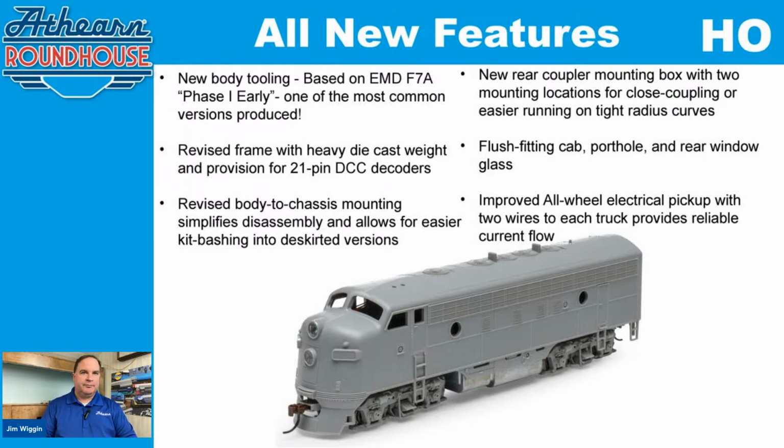So real simple. The other thing that's been changed is there's a revised body to chassis mounting, and this simplifies disassembly and allows for easier kit bashing into a de-skirted version. Now, folks, remember me saying in the past, a lot of these F units that lasted into the 60s and beyond, in the early days, that streamlined skirting that you see by the fuel tank looks really cool. But if you're the maintenance guy that has to work on one of these things, that skirting is just for aesthetics only. It really gets in the way. So by the 1960s, a lot of railroads like the Rock Island simply removed that skirting or sections of the skirting. Well, for the first time ever, this has been designed so that you can take that skirting off and not lose the body. Because with the old blue box versions, once you cut that skirting off, you had to figure out another way to get that body mounted onto the chassis.